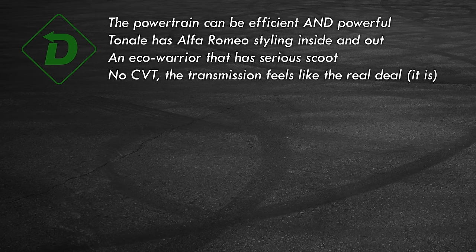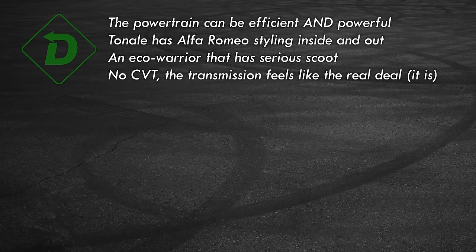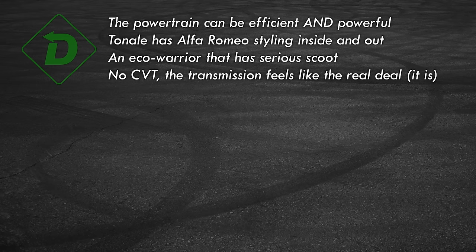Time for red light, green light. Green light. Tonale's plug-in hybrid powertrain delivers on its promised efficiency. It looks good doing it too, especially the classic Alfa grille and wheels. In D mode, there's solid acceleration. And pushing this hard, the six-speed transmission doesn't have the compromised feel of a hybrid.